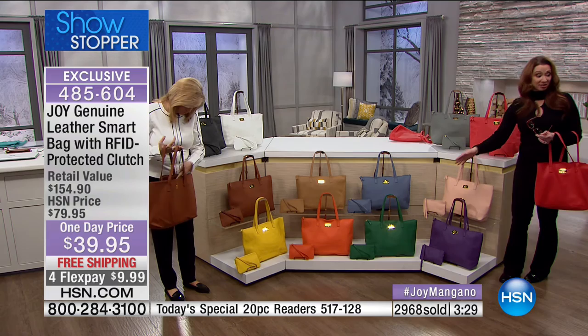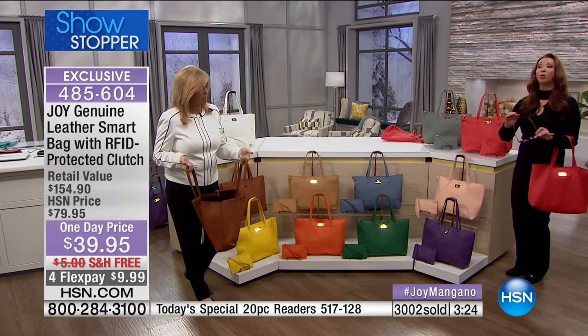This beautiful drippy tote, the black and the red are already compromised in terms of availability. And remember, just as that graphic is now reflecting, this price is good today, but only as long as supplies last. When Joy and I are back on tomorrow night at 9 p.m., I can tell you for a fact this bag will not be available. I know that for certain, because at this price, less than $10, people don't buy one.